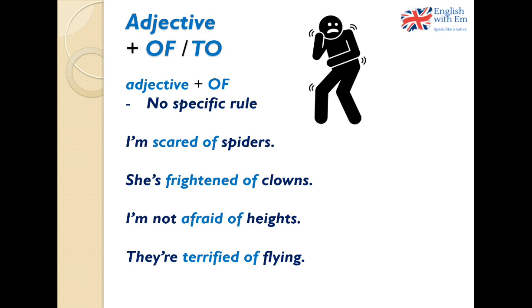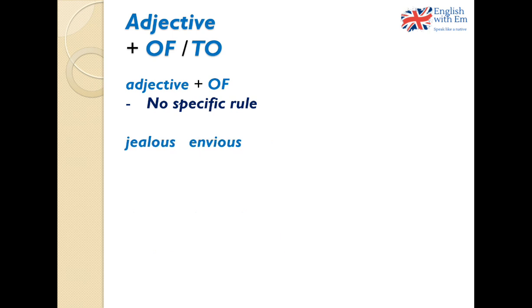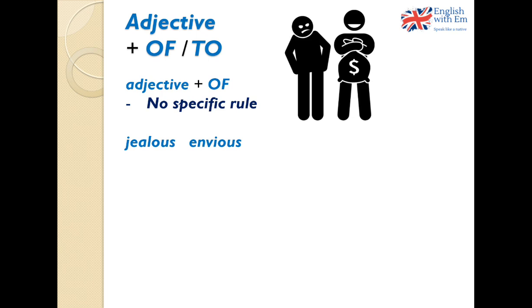They're terrified of flying. So all these words have the same meaning. Jealous and envious. So again, synonyms, and if we look at the picture, we can see one man has a lot of money and the man next to him doesn't have any money and he's jealous. He wants what the other person has. So if you're jealous of someone, you want what they've got.